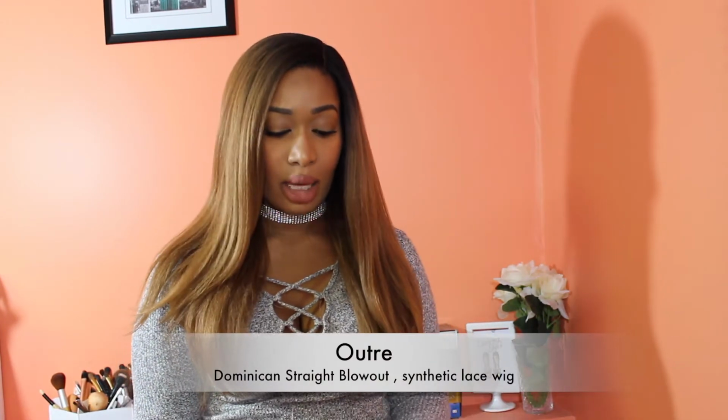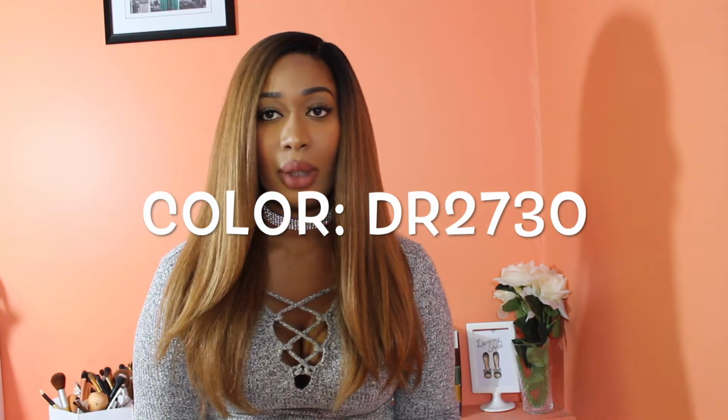I paid about $32 for the wig. Like I said, this is by Outre. It is the Dominican Straight Blowout. I'm reading the card. It is the Dominican Blowout Straight in the color DR2730. Again, that's DR2730. So I would say this color is like an auburn, dirty honey blonde kind of color. It has dark 1B roots, which I like. I don't know if you guys can see that, but the roots are darker.